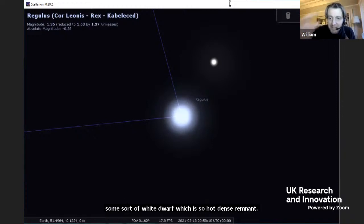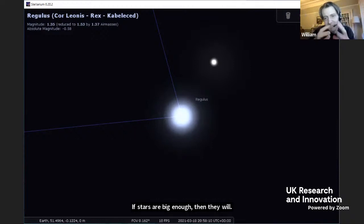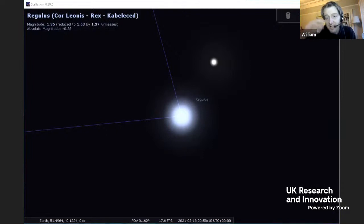If stars are big enough, then they will go supernova, so that the star collapses in on itself. You get this bouncing out of material, and you get this huge explosion. So if it can do that, it's called a massive star. If it has a core collapse supernova as its eventual fate, we count them as massive stars.